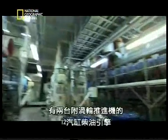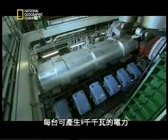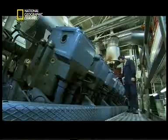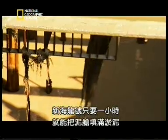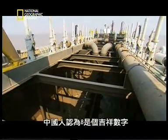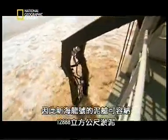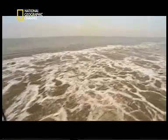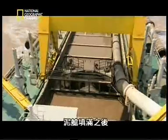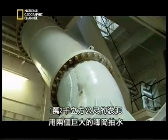In the belly of this beast, two turbocharged 12-cylinder diesel engines generate 9,000 kilowatts of power each. With that kind of power, the Sea Dragon only needs to pump 1 hour to fill its hopper with mud. In China, 8 is a lucky number, so the Sea Dragon's hopper holds 12,888 cubic meters. That's over 200,000 kegs of beer. Once the hopper's full, two gigantic pumps drain the water from over 12,000 cubic meters of mud.